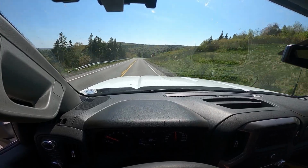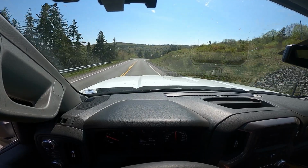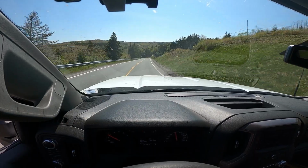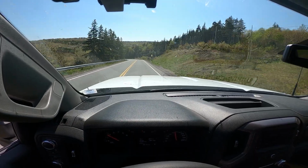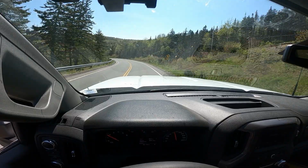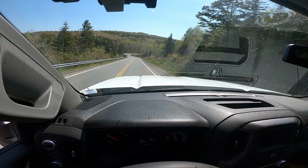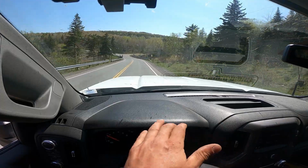Second tank. Truck's got almost 1,800 kilometers on it, and I'm not trying to butter this up for Chev or anything, so we did a lot of hill climbing, a lot of slow driving around tight twisty corners, four-wheel drive up mountains again.